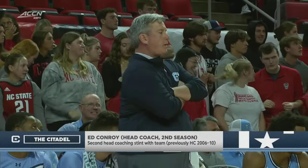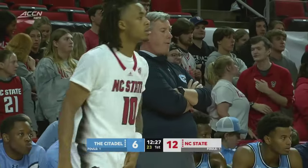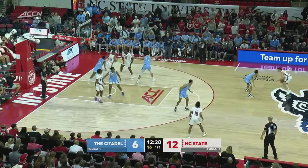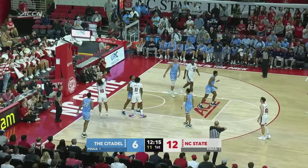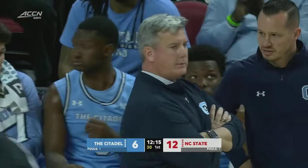Great to talk to Ed Conroy, the head coach, listed as in his second season, but as you see, he was also the head coach from 2006 to 2010, and it's a homecoming for him. There's a lot of tie-ins between NC State and the Citadel. When we went to talk with him, he was talking to an NC State legend, Chris Corchiani, because he actually coached Mr. Corchiani back in his senior year under Les Robinson. He was an assistant at NC State from 1990 to 1993.